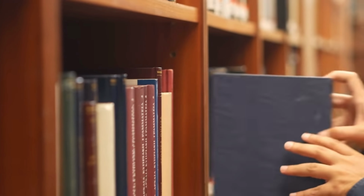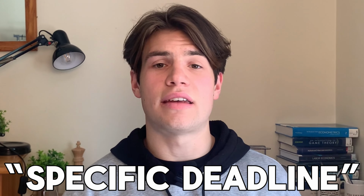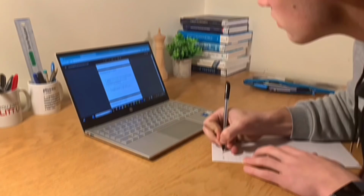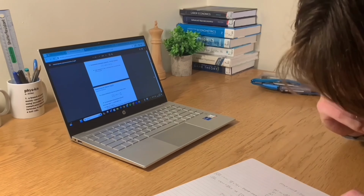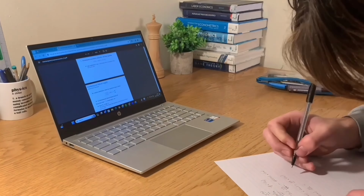Similarly, if you set specific deadlines, it can really help keep your studying on track and focused. Now, one example of a specific deadline is saying, I want to complete 3 past papers by this date. And then when it comes to sitting down and studying, you have this deadline in your mind and it provides something clear and actionable you can do in that study session. And once again, when you have this clear goal or direction in mind, it should really limit the amount you are getting distracted.